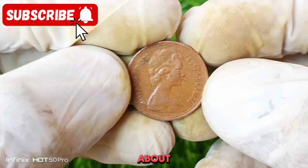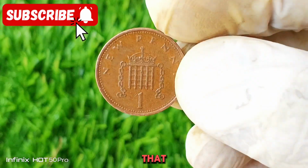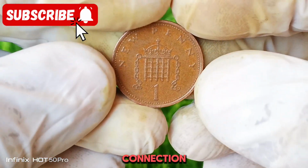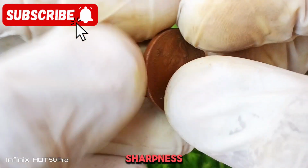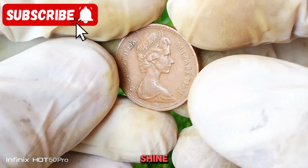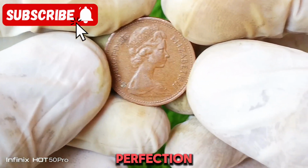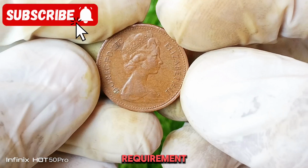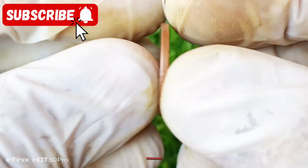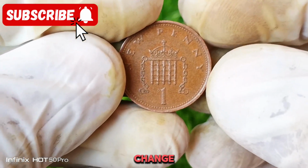Collectors often speak about the magic of a coin, and with the 1973 1 penny, that magic comes from a combination of scarcity, demand, and emotional connection. Every fine detail, the sharpness of the Queen's portrait, the crispness of the lettering, the unblemished shine of its copper surface, adds to its allure. For the right buyer, perfection is not a luxury, it's a requirement, and that's where the real value lies. A single coin meeting those standards could change a person's fortune overnight, making the leap from pocket change to a multi-million-dollar windfall.